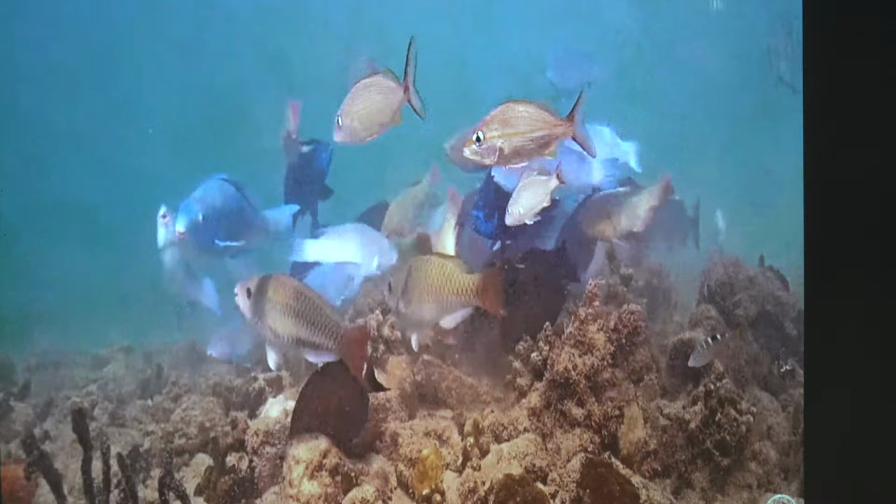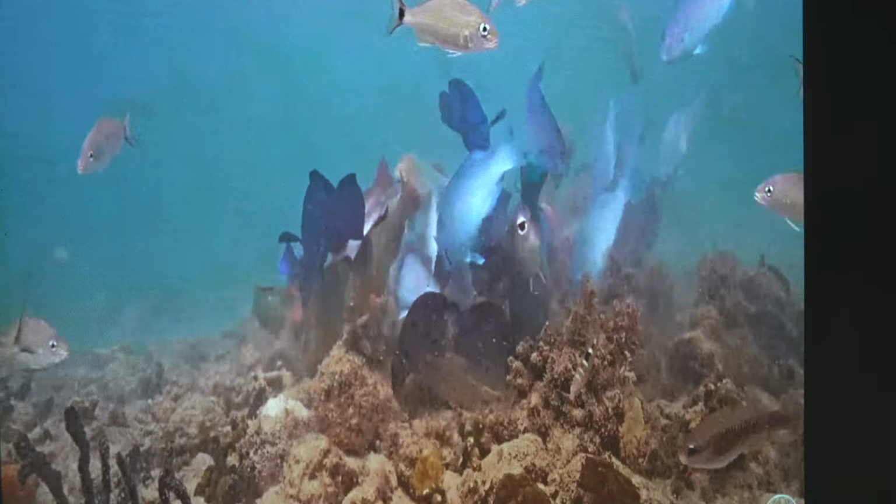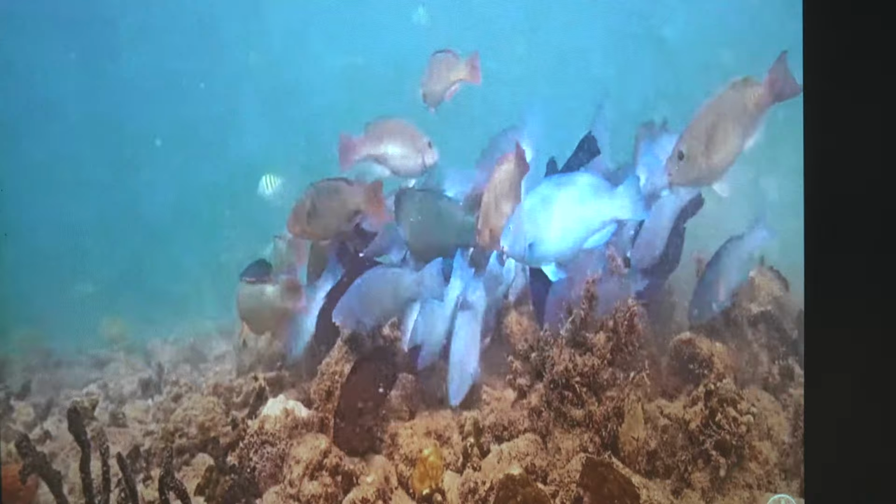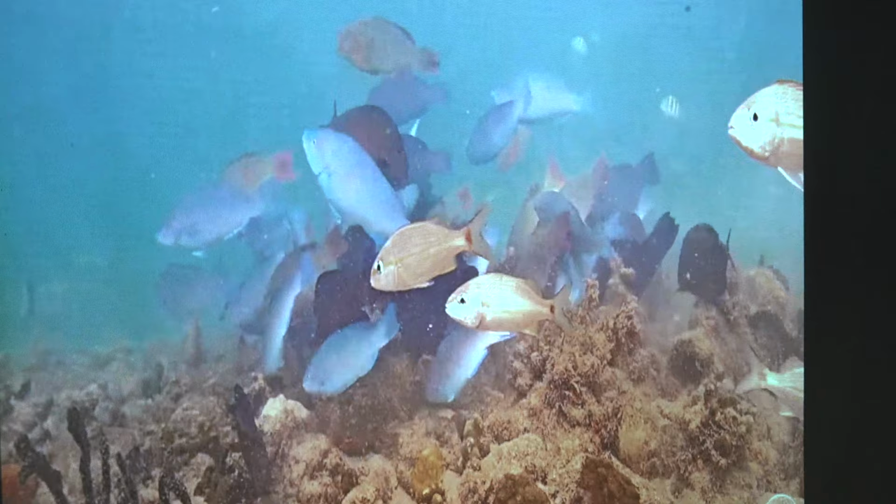So parrotfish are some of the most important fish that we have on the coral reef because they're eating the algae. They're called parrotfish because they have a beak, right? And they use that beak to scour the rock. So what they're doing right here is cleaning. When they digest the algae, they wind up pooping out clean sand. And so this is where our beaches come from. These guys.